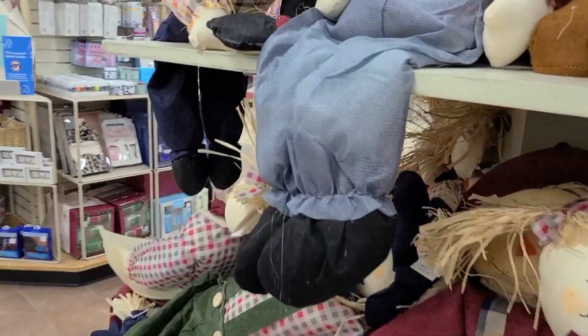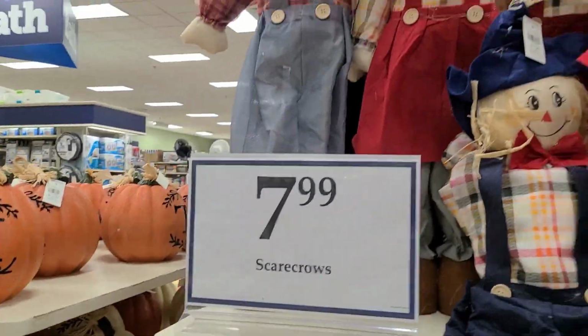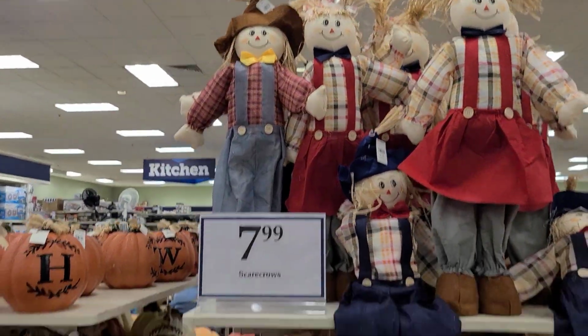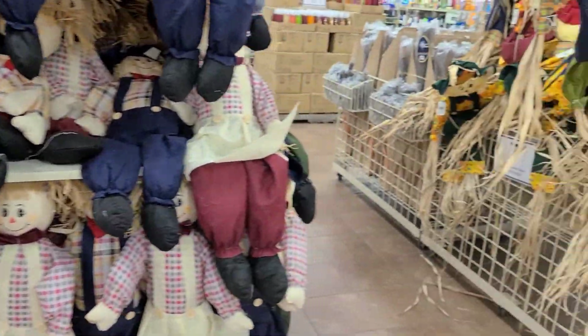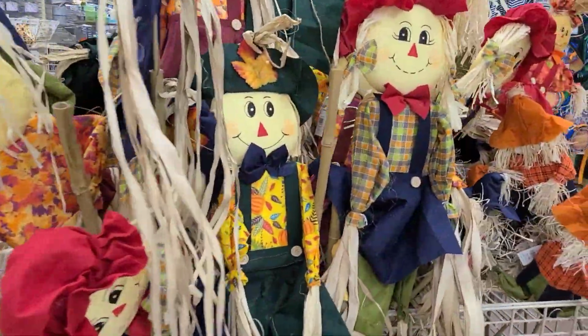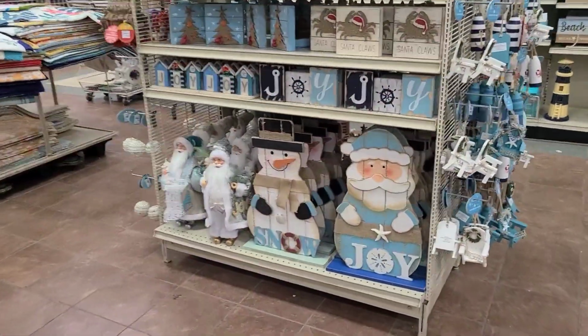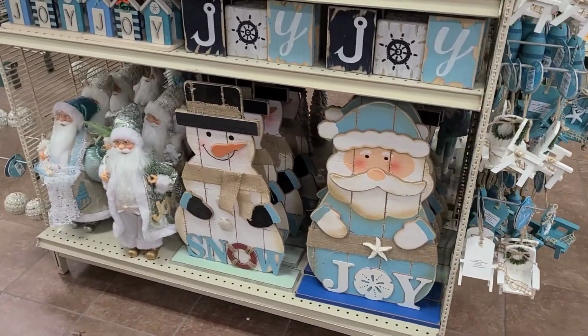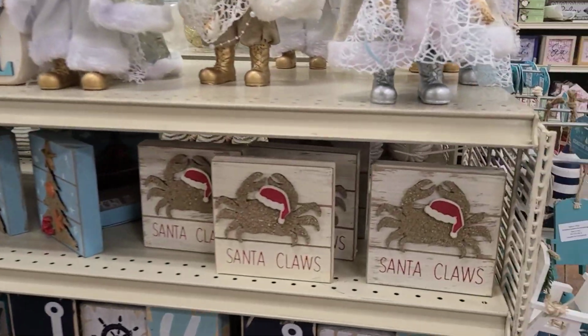Here we go with the same scarecrows that we saw on the opposite side of the store, again for $7.99. I mean, it's not a bad price, and you could layer these up and they would look cute somewhere. I have enough scarecrows, so I wasn't interested. I did like the bigger ones for $7.99, which I was thinking about getting a couple for outside, but I don't know. These are a repeat of the nautical Christmas things from last year.